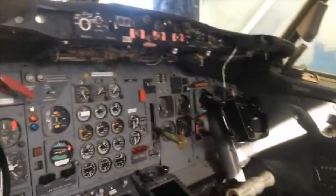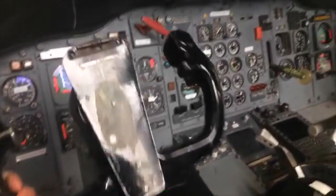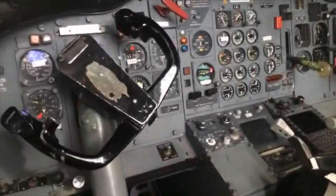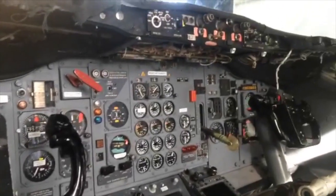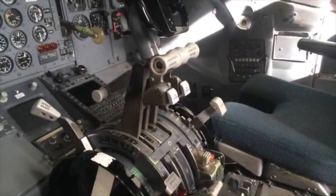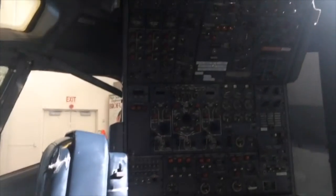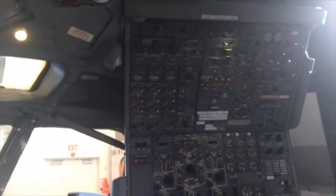So watch this. You sit down, and if I move the joystick, it moves the other one. That's what happens in a real plane. They're connected, they work together. But look at all the switches, knobs, buttons. I had a pilot friend once tell me though that they don't really use all of this stuff that much. It's just there in case they need to make adjustments, but a lot of it's automatic.